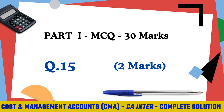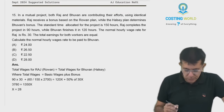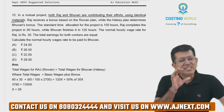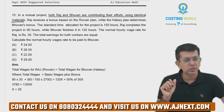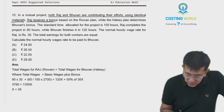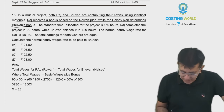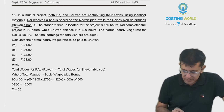Question number 15. In a mutual project, both Raj and Bhuvan are contributing their efforts using identical materials. Now, this question is slightly similar to the question that we have done in labor costing, I guess our question number three or something, but not exactly same. So just be careful. Raj receives bonus on the Rowan plan, while Halsey plan determines Bhuvan's bonus. Standard time allocated for the project is 150 hours. Raj completes in 90 hours. Bhuvan completes in 120 hours.